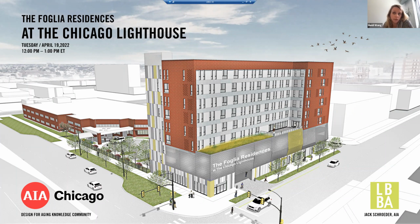There were a couple of questions in the Q&A. I'm not sure if you can see those or if only Steve and I can see those, but I'll start with one. Have you provided a way for residents to make their space unique or giving them ownership of the space? I'm guessing they mean at the dwelling units, ways to personalize.